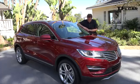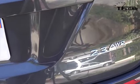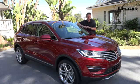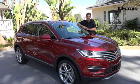Let me give you some basic information. There are two versions of the Lincoln MKC: a 2-liter and a 2.3-liter. This one, the all-wheel drive one, tops out at just over $50,000. But how does it drive? How does the noise cancellation technology work? What's the interior like? All those are questions that I really have to get my hands on the car to answer.